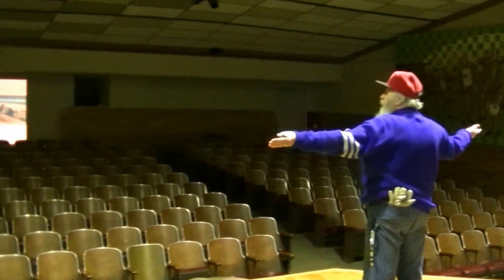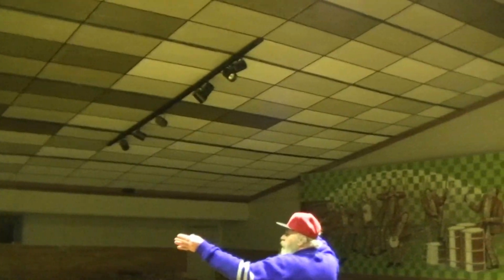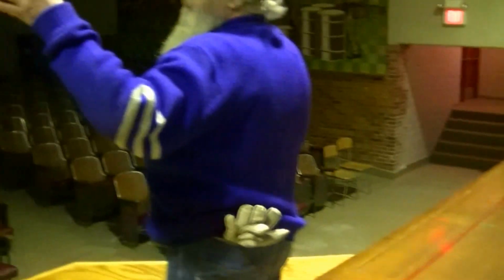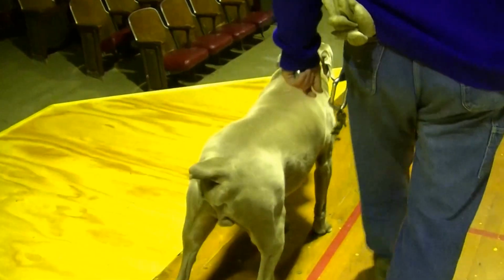I'm sure you could probably pick out some of the seats that you sat in. Now what you don't see is the balcony. It's still there. We're going to get there. Over the years, they put this ceiling in to try to help the acoustics a little bit. When they have plays here and things, and movies, the acoustics weren't real good. But the balcony is still there. I'm going to show you that. Let's walk on down this way.